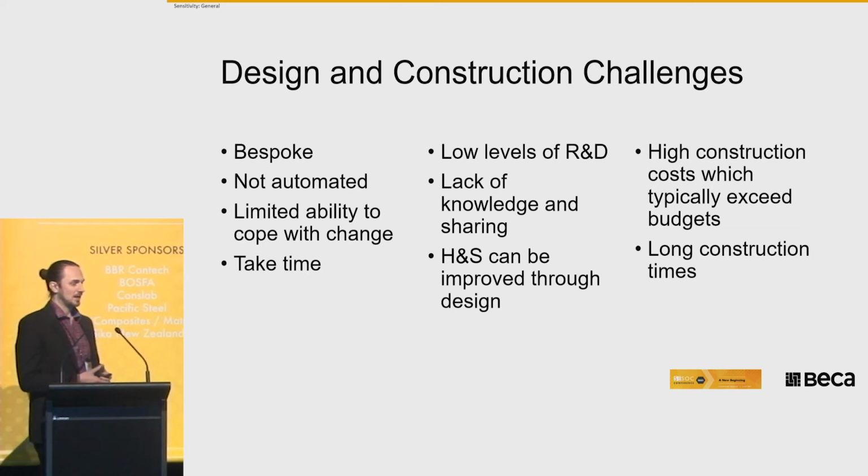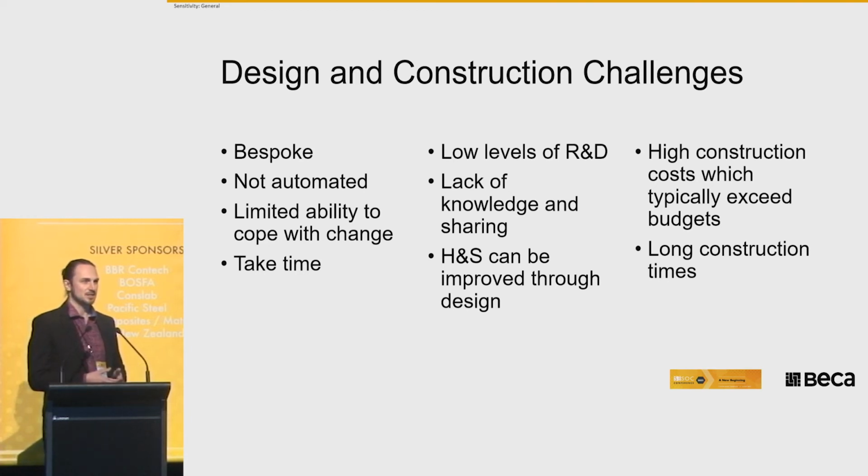So I threw together some challenges we have in our design and construction. Our designs are generally bespoke. They're not automated. There's not a lot of ability to cope with change. They take quite a bit of time. On some projects we spend years in the design phase. Within the industry we've got relatively low levels of research and development, and a bit of a lack of knowledge sharing. Also, health and safety can be improved through our designs.